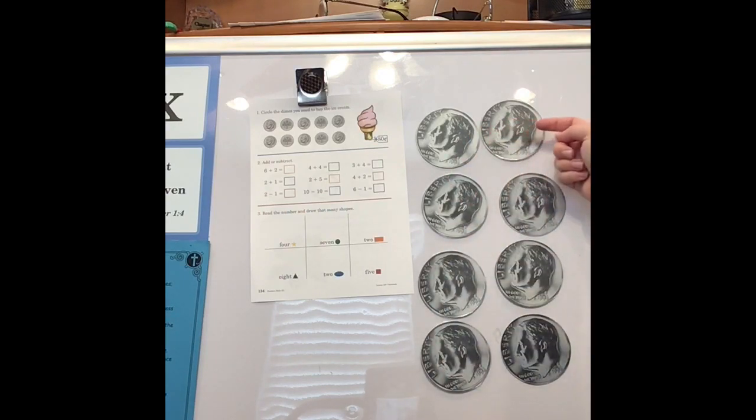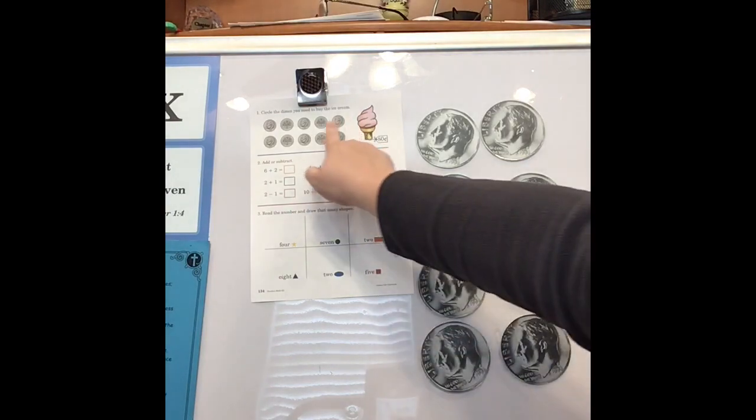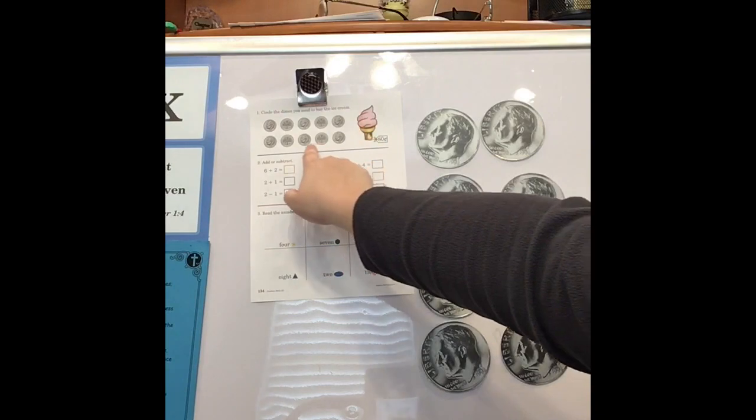Let's figure out how many we had to do. Let's count by twos. Ready? Together. 2, 4, 6, 8. So 8 dimes is 80 cents. So you need to go up here and circle 8 dimes.